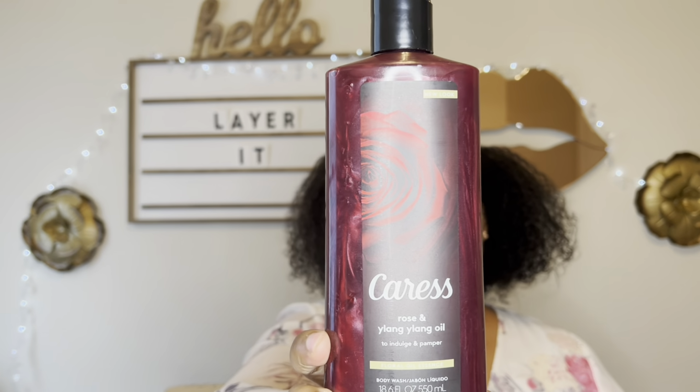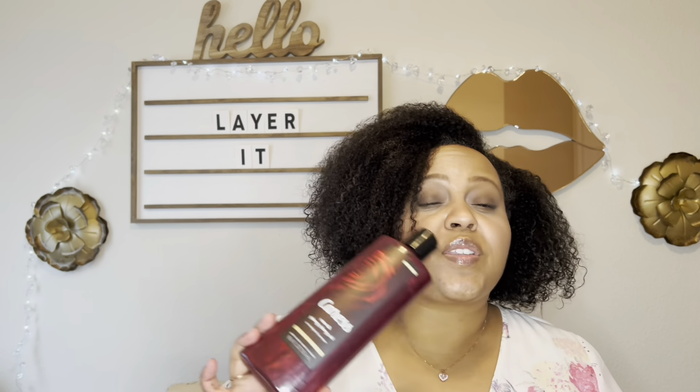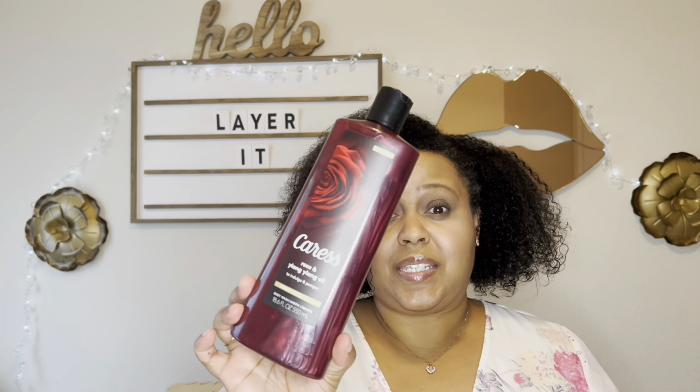Okay, so this is the last body wash from the drugstore. This is the Caress Rose and Ylang Ylang Oil. You can already tell this is a seductive rose. These Caress body washes are perfuming. If you want a perfumey rose body wash, Caress. If you just like perfumey body washes in general, Caress has the most perfumey body washes to me.